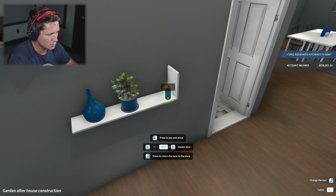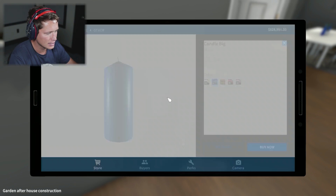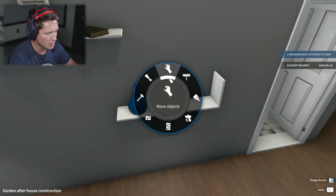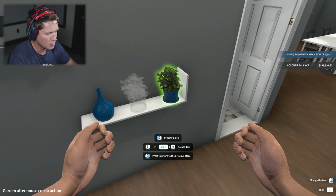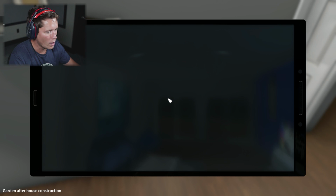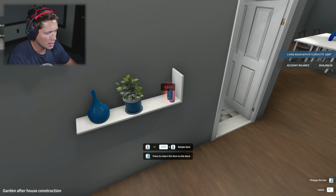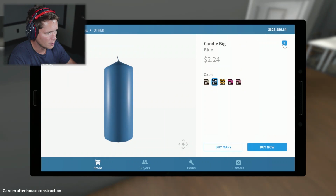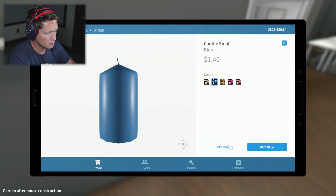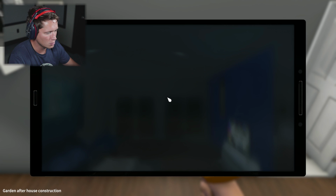Let's do. Oh shoot, this one's gonna be too much blue. I guess if we did white, we gotta move this first. Move the blue to the side, or we could do a white fern and then blue candles. I like that. So we're gonna do the big, and then we're gonna do little of the blue. So we got blue candles. We don't want too much blue on this area.